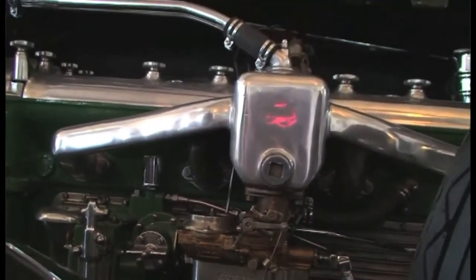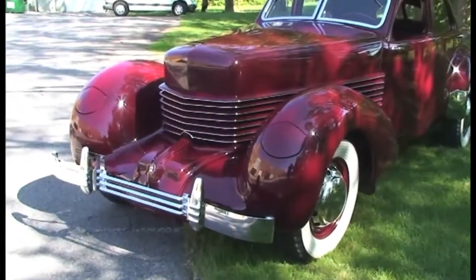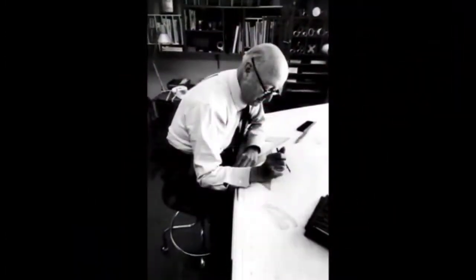That is absolutely incredible. Now, apparently, we are going for a drive in one of these cars today. Can you tell us about that? Yes, it's a 1936 Cord 810, which was actually owned by Gordon Buehrig, the stylist of that very car.